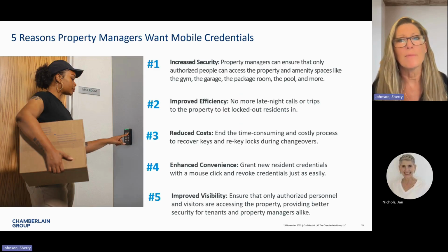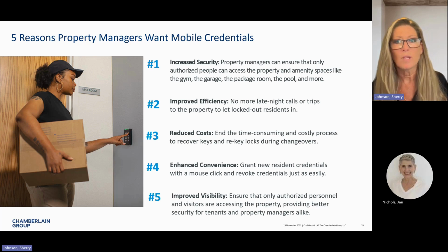So we've listed the top 5 reasons properties want to enable mobile credentials for their residents. First one is security. Make sure that the right people are getting into the property and amenities at the right time. Remember shared pins and cards? We don't want that anymore. Number 2, it's efficient. No more calls from residents who forgot their badge and need to get in. And cost. Mobile credentials are easy to budget for you, and you only use what you need. So it also ends the time-consuming process of recovering keys and credentials, or having to update everyone in the building because one bad actor may still have a credential somewhere out there.